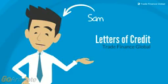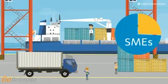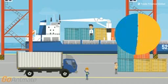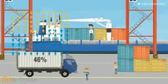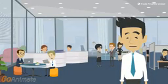And along the journey, this might even help your clients. Did you know SMEs account for 99% of UK businesses, and 46% of them experience some form of cash flow problems? Most of the trade in the world is done internationally.